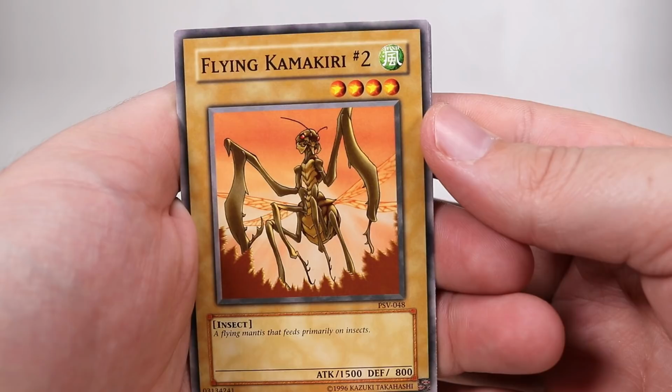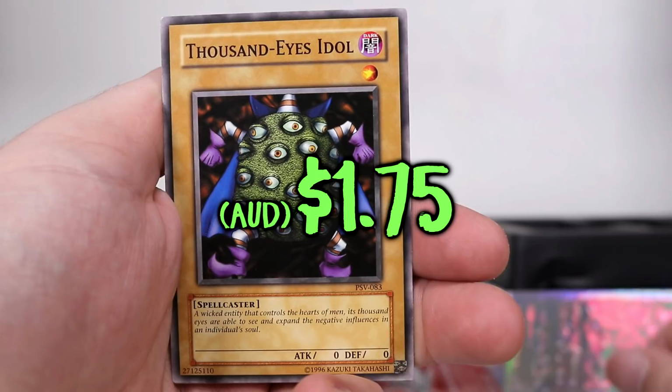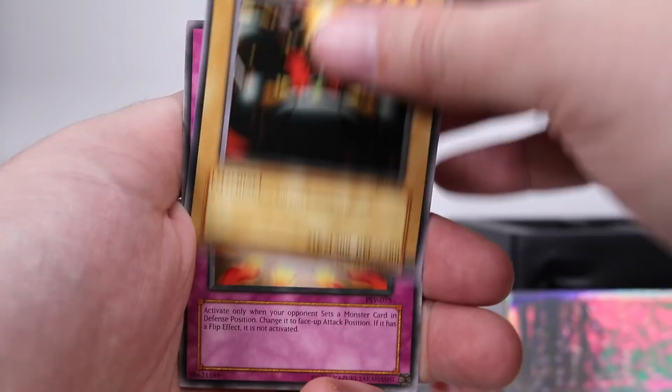Flying Kamakiri number two. Four-starred Ladybug of Doom. Yu-Gi-Oh, you are crazy, man. Ground Collapse. Thousand Eyes Idol. Just anything. Literally anything is possible with this game. Name and art-wise. Yeah, let's just call it the Steel Ogre Grotto number two. Oh, Steel Ogre Grotto was already taken. All right. Shadow of the Eyes.